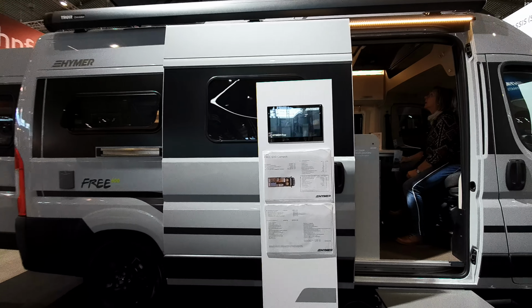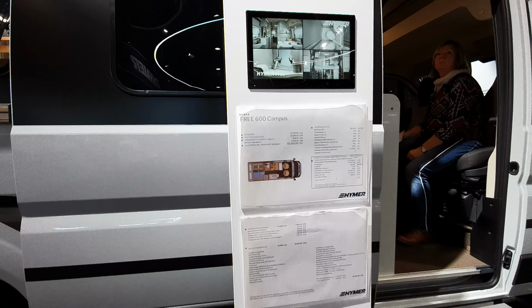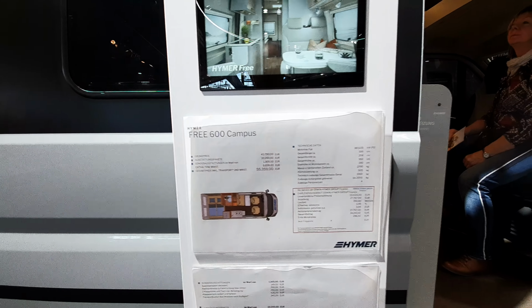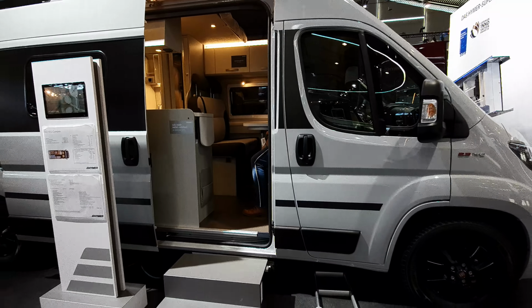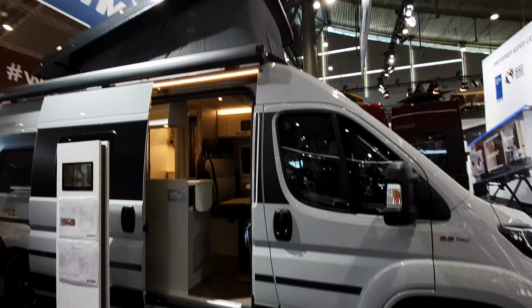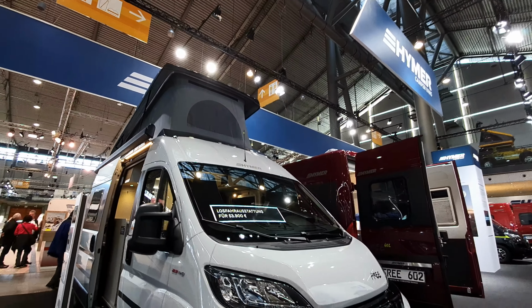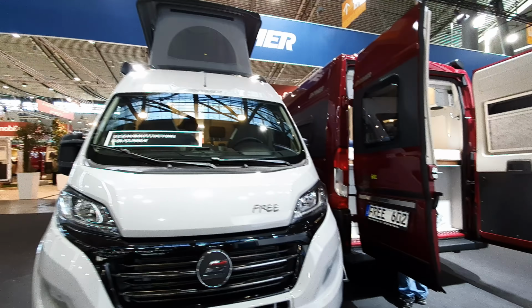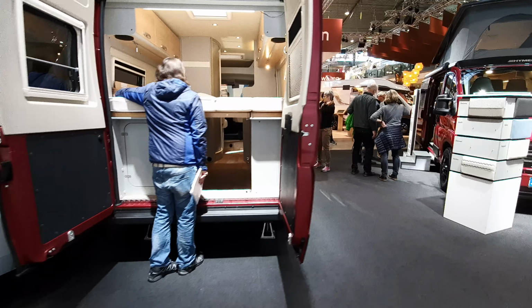Now, Hymer is a company which has been on the market for 59 years. It's noted, I would say, above all for its quality, but quality comes at a price, such as this thing here, 55,500 euros. Part of the problem, of course, is that tent in the roof, which really does knock the price up a bit. So that's the Free 600, so it's not free. This is a Free 602, also not free.